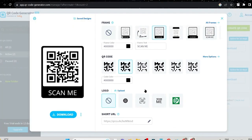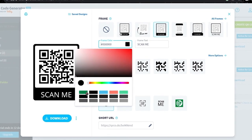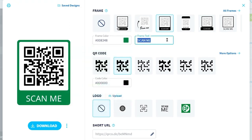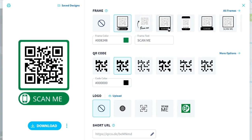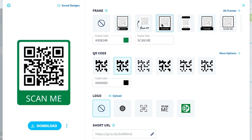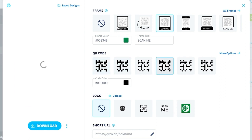Now on this page, I can change the frame color to something that matches the color theme of my page. That is, to dark green color. I can also change the scan me text, written over here, to anything I want. Then, I can change the frame style of my QR code to something that I like. You can see the different styles available here, but I like this one the most, so I am going with it. You can also change the QR code appearance from here. You can try the one you like from here.